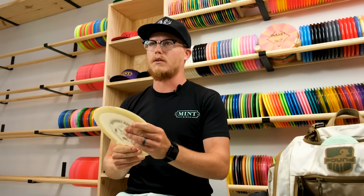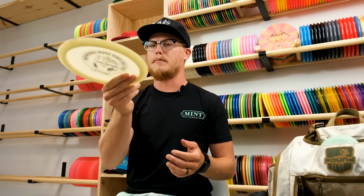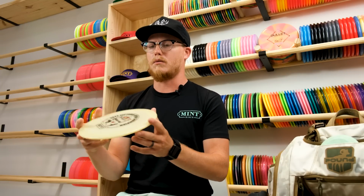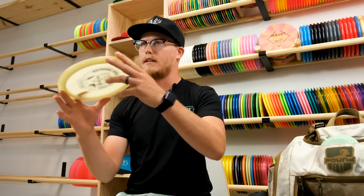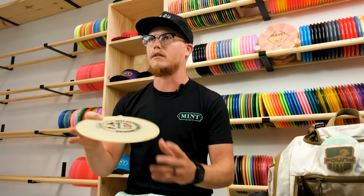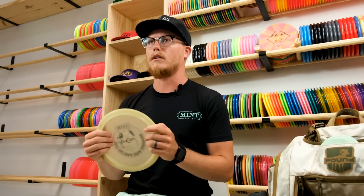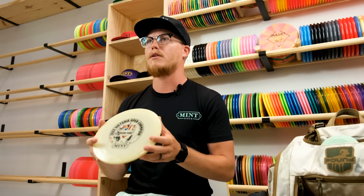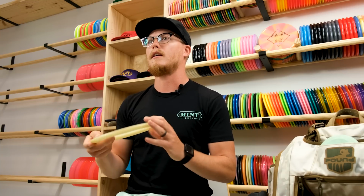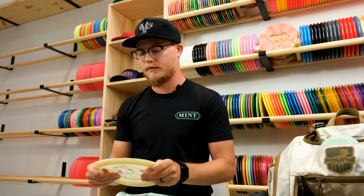I use this really for scramble forehand flex shots if I need that slight bend and a flex to it, just spike hyzers over the top of things, or tight flex lines. This thing wants to break out of a flex line really quick and still find the ground. Doesn't have too much glide, but that's where I throw that third run Sublime over this when I want that glide and stability compared to just the reliable overstability of the Phoenix.